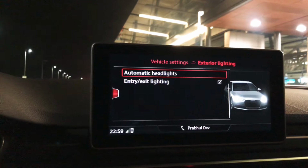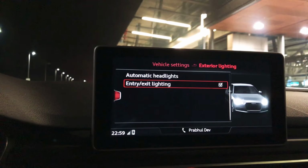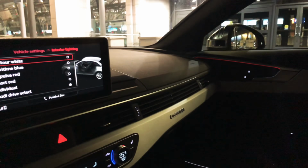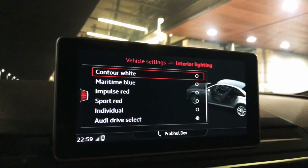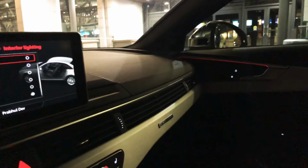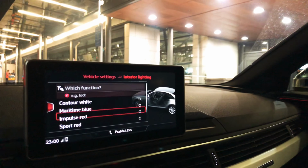Then you can control the exterior lighting, really around how long you want the lights to be on when you leave the car, and so on. Interior lighting, which is kind of cool, which is really neat here. So if I was to change the colors, I don't know if you can actually see this in the light here, but right now I have it set to Audi Drive Select. This just means that the ambient light inside the car changes based on whether I go comfort, auto, or dynamic. In dynamic, some of the accent lighting is kind of red and white, which kind of gives it the sporty feel. Now I can change it to, let's say, maritime blue, and maritime blue is what changes here, which is kind of cool.